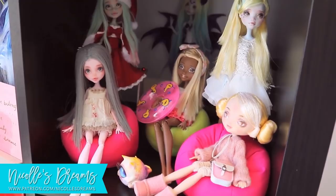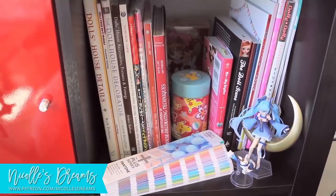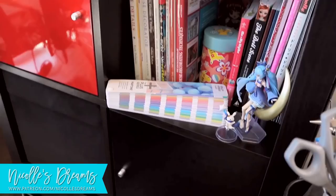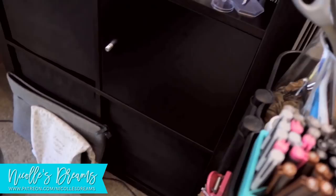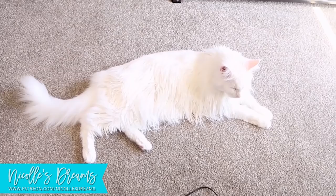Moving one shelf lower, I have more books. These are mostly about dolls and dollhouses. Then there is my Winter Miku Figma to the right, and my precious Pantone book to the left. The other compartments have simply more craft and wig making supplies. And then on the floor you can see my Cintiq protective sleeve and my planner's bag to keep it in good condition when traveling. To the left we have Her Majesty's presence. Namine always keeps me company whenever I work in my studio. She's such a cutie.